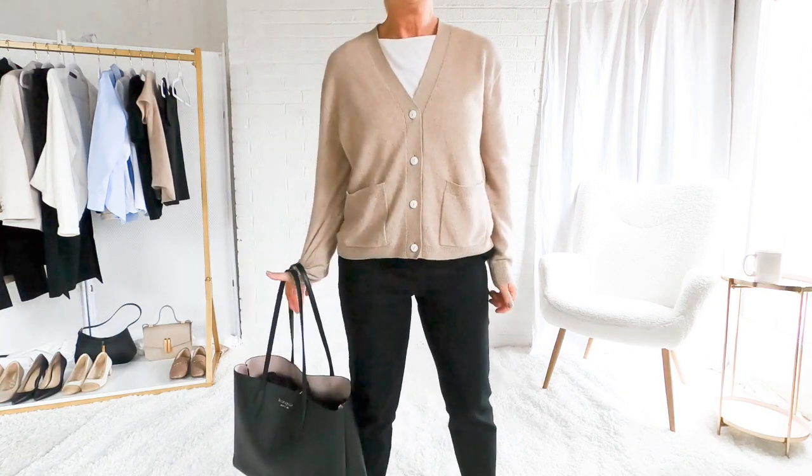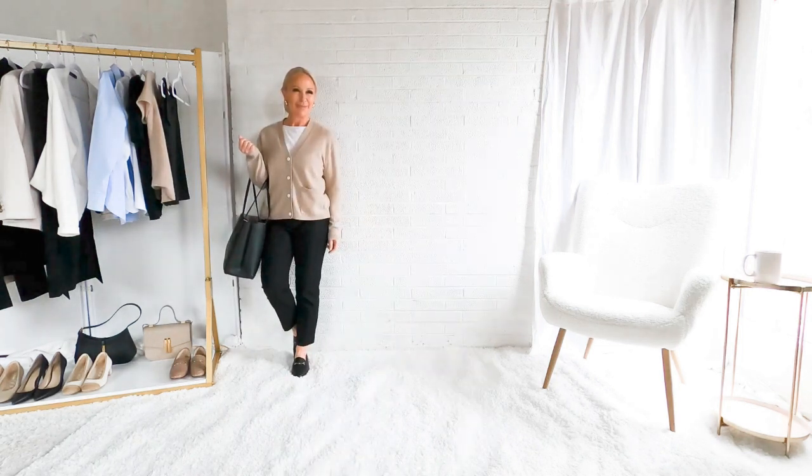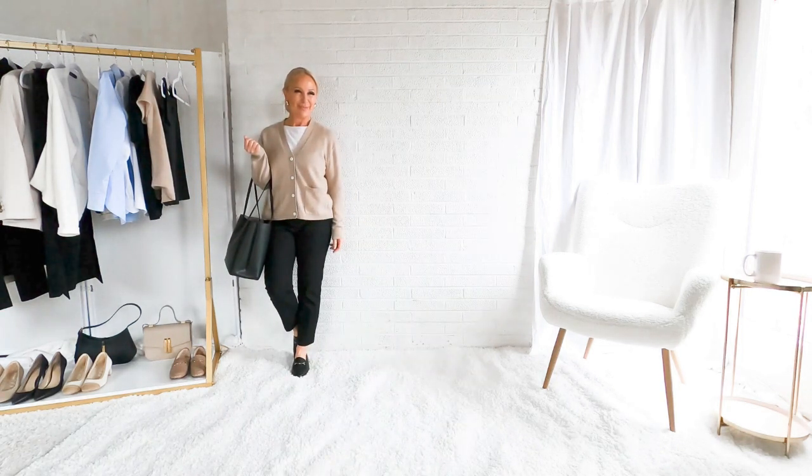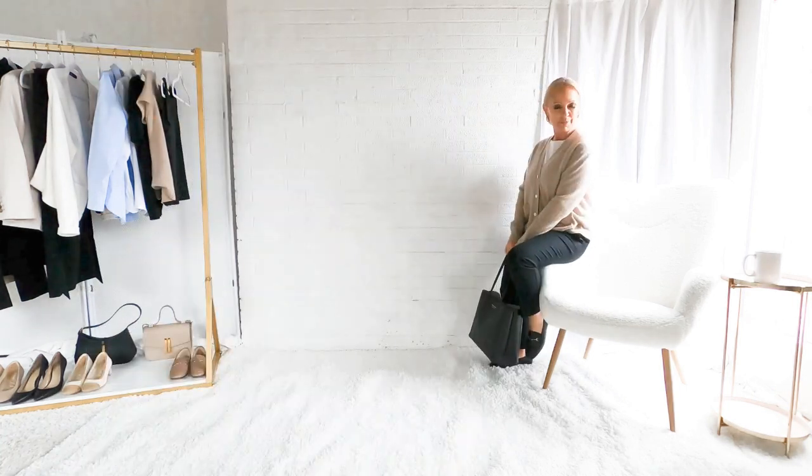In this outfit, I'm showing how that beige cardigan looks with the black ankle pants. It pairs nicely with the layering tank and also the flat loafers for a very comfortable but still polished and put together business look.